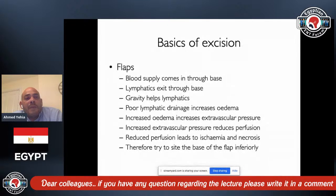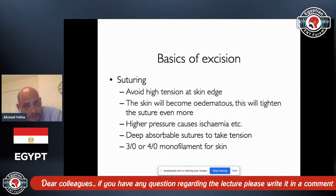When you think about flaps, think about blood supply coming through the base, and lymphatics exiting through the base. Gravity helps lymphatics, so you would try to keep the base of the flap inferior. This prevents necrosis and ischemia of your flap. Suturing: try to avoid high tension in the skin edge. The skin will become edematous, so don't make a very tight suture. Use deep absorbable suture to take tension. Close the skin with 3-0 or 4-0 monofilament.